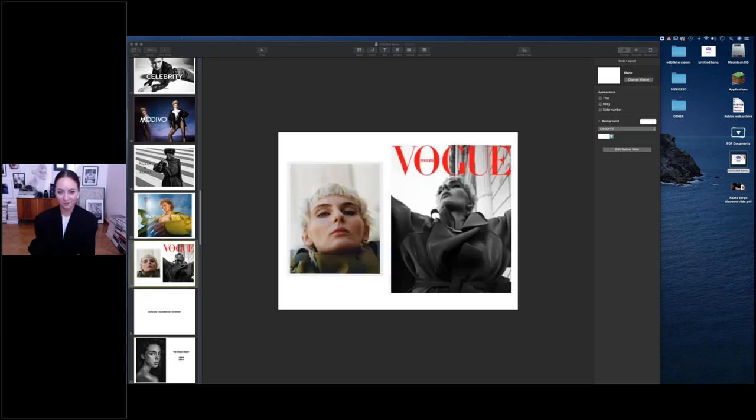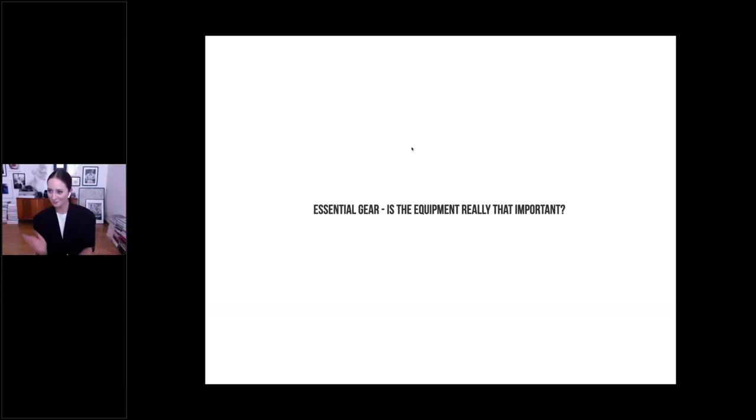Okay, so is the equipment really that important? I guess this is the apartment. It's a lot of space right now. I'm so sorry about it. I hope that it's okay now.